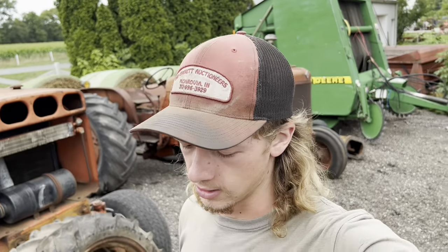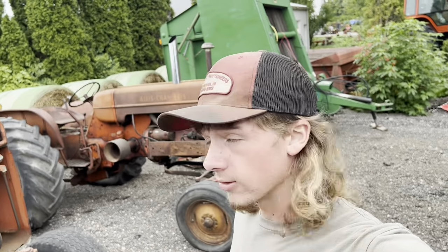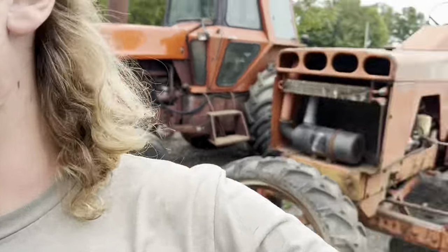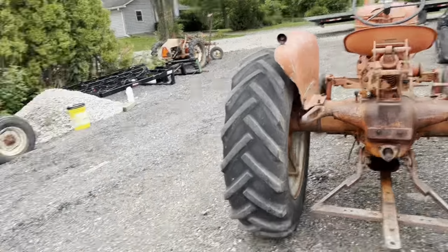As you can see behind me, I got a D17 diesel. I bought this tractor over in Ohio. It was my second load I went to go get. Got it, and a D14, which is right there.